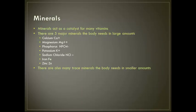Minerals. Minerals act as a catalyst for many vitamins. There are 5 major minerals in the body that are needed in large amounts, which are calcium, magnesium, phosphorus, potassium, and sodium chloride. There are also many trace minerals in the body that are needed in smaller amounts. This would include iron, zinc, and iodine.